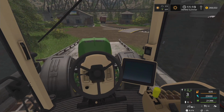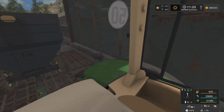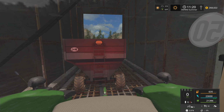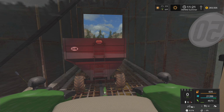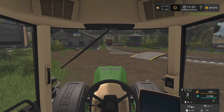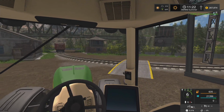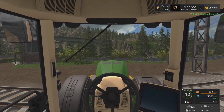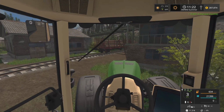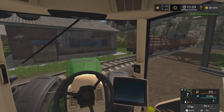I left a wheelbarrow parked here in a bad spot. My dad would rip me a new one if I did something silly like that. Alright, this should unload. There we go. Goodbye, corn. Hello, money. There we go. Nearly 20 grand. Nice. That will help out the old bank account. And usually it's around 7 grand for a full thing of wood chips, so probably 6, a little over 6 grand. What we'll get for the wood chips, we'll see.